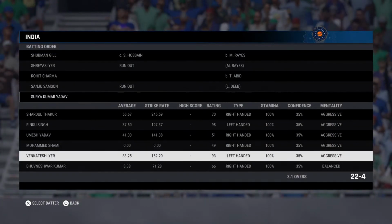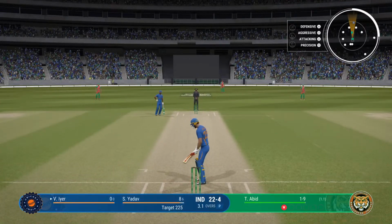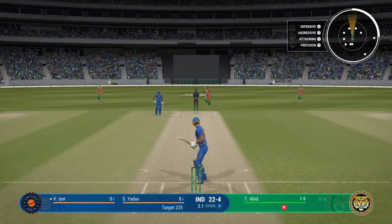Sometimes you've just got to accept that you couldn't do anything about a delivery. That's a long way to walk out there, just to turn around and walk straight back. They'll just want to get this first run behind them and then push on.